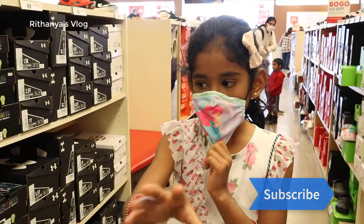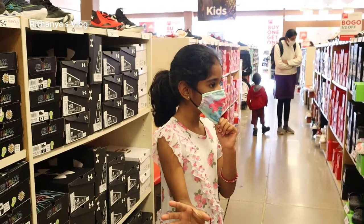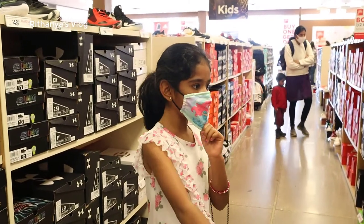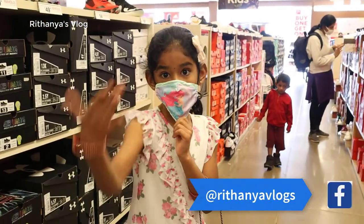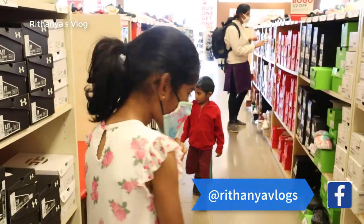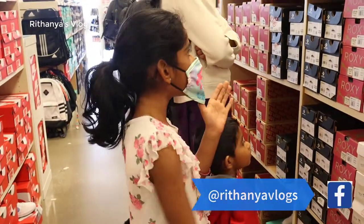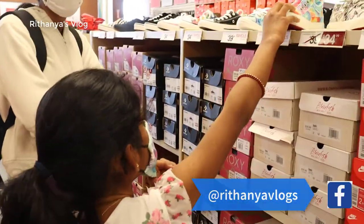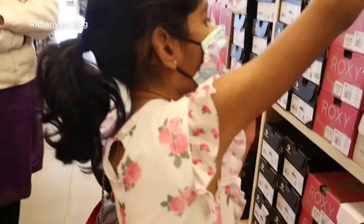Famous Footwear. So you can see how many shoe boxes are here. So it's so much, and yeah, let's get in and go and search for our shoe. So I'm looking for the girls section. So this is my first choice. When I came in the shop, I saw this and it looked cool. So it's number one, so you can see.